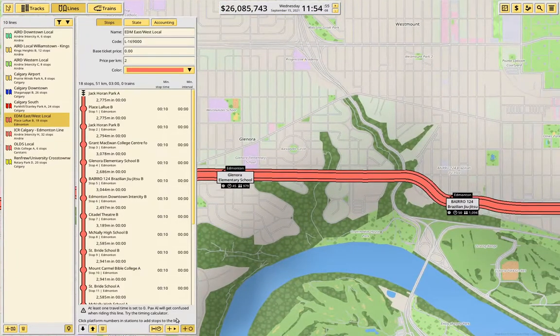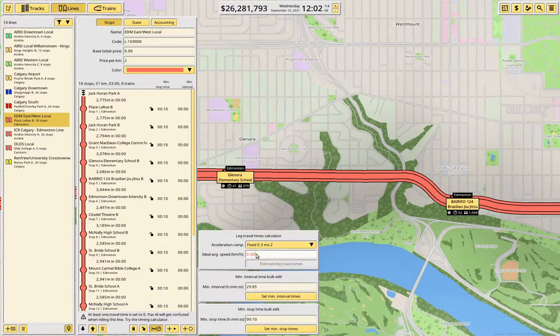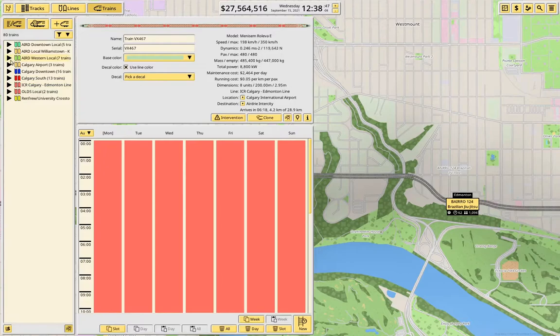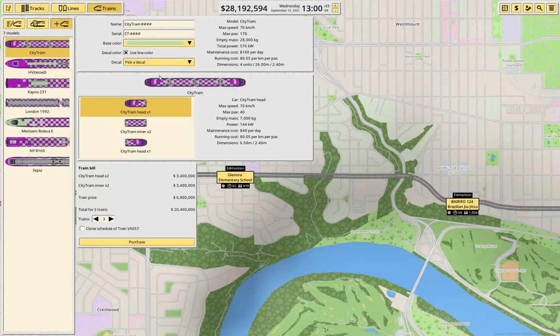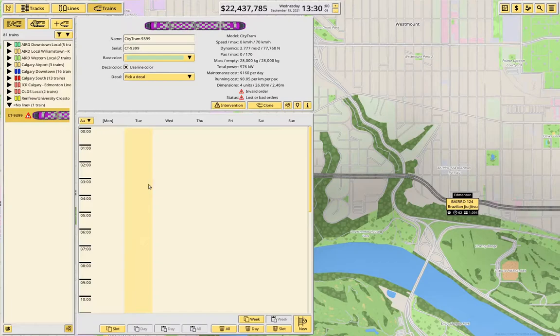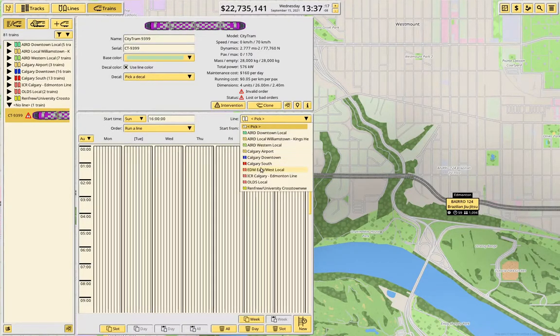Right. Good. Now, we turn that off. We turn that on. Ideal speed, 40. Estimate legs. Okay. Interval. Okay. Trains. Purchase new trains. Okay. What do we want? We want a city tram. Yeah, we want a city tram. That's kind of what we want. We can get 4 of them. We're going to buy 1 of them. Purchase. Click. Line. Edmonton East-West Local.